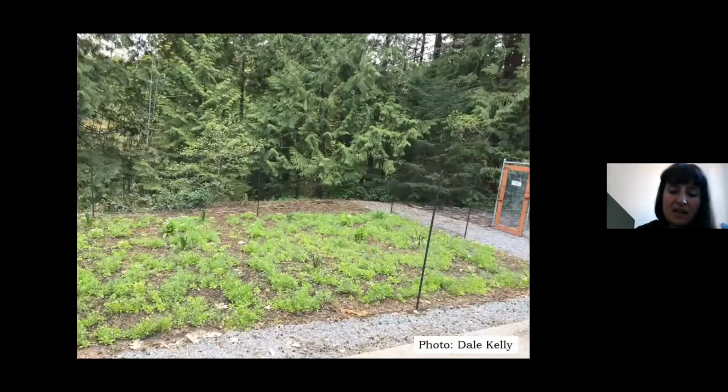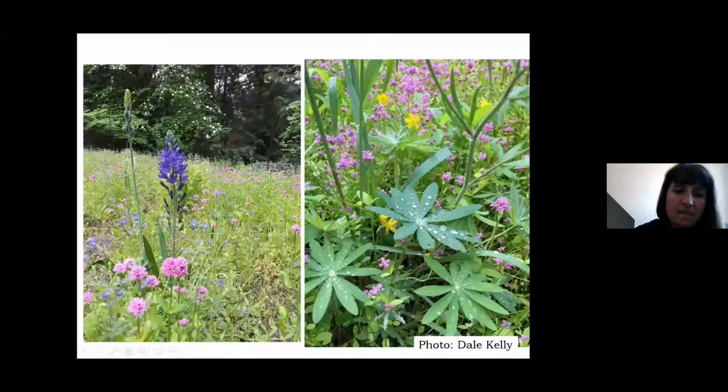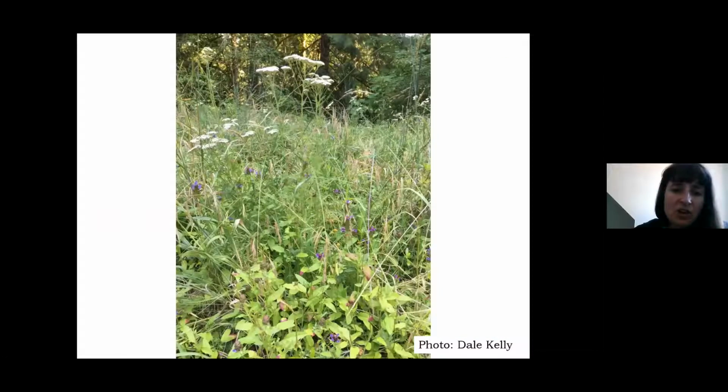So here's a second project. This is in Cowichan Valley with someone named Dale Kelly, who also prepared her site herself. So that was lawn. She ripped her lawn out. She prepared it. She planted camas bulbs ahead, so you can see your big camas there. And then she put a seed mix around some of those plants. The picture on the left is the wider view of what she had. So you can see her camas bulbs blooming in her other plants. She has lupins and buttercups and other things. And a summer shot, so you can see yarrow and self-heal and some of the grasses.